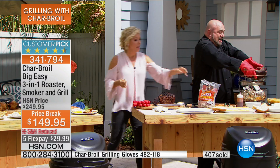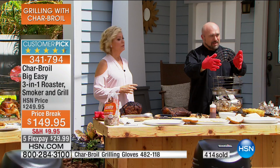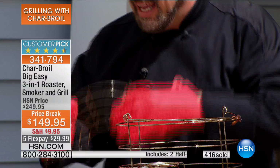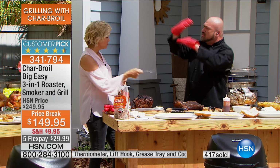I'm going to pause for just a second because I want to show you something with the diversity of the machine. Right here. You're going to get two of these, okay? And I still have my gloves on because these are hot. These are the racks that separate the food on the inside of the basket, and they're only half. That means that throughout that basket, you can configure it on different levels. So you can do different food, all one food. You can stack, you can divide, whatever you want.